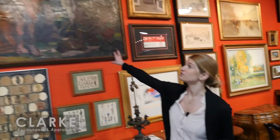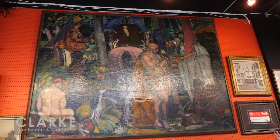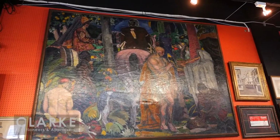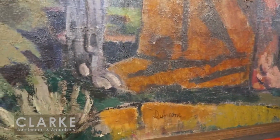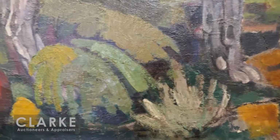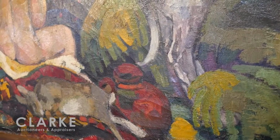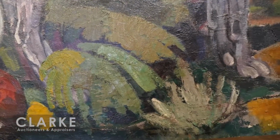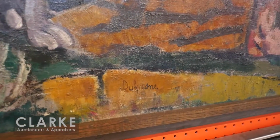Here we have another work from the New York dealer. This is by Charles Dufresne, a very large, almost 7 by 9 foot oil on canvas. It's called After the Hunt, done by the French Art Deco and allegorical painter. And that's what we have here, a wonderful decorative allegorical scene. We have many different figures and animals throughout the work. The artist was actually in Algeria in 1912. This was painted in, we believe, 1914. So you can see some influences from his stay there and an almost fauvish use of color in this work.